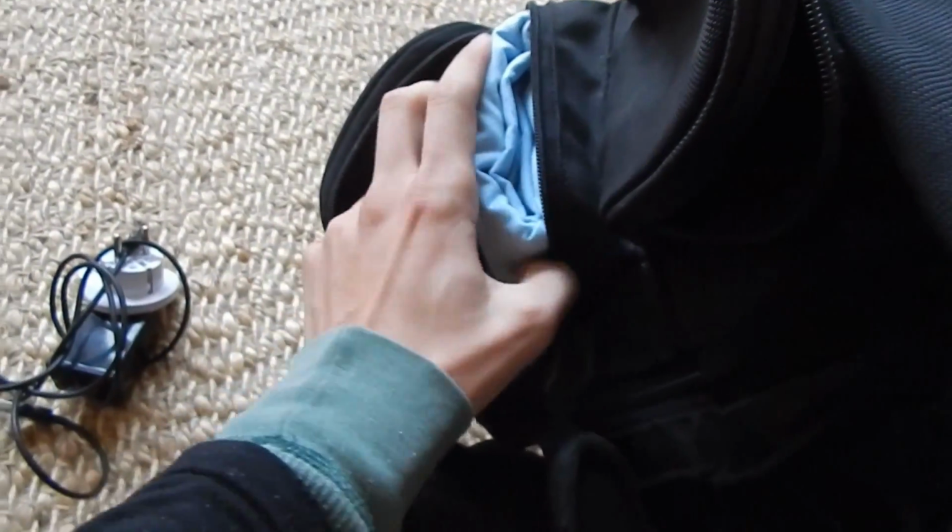Charger cables, so adapter brick cable there. Just keep those up here. And this is the first time I'm unpacking anything since the trip, so everything is sort of as is.